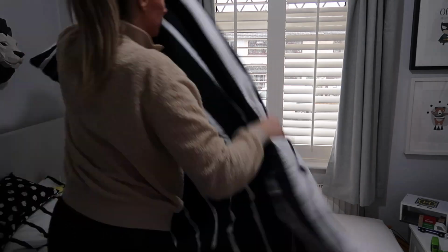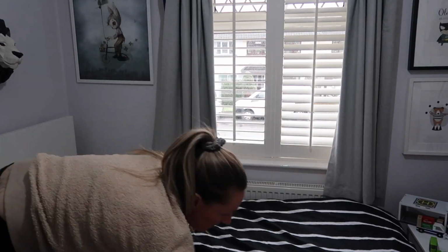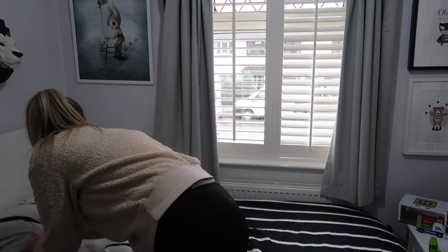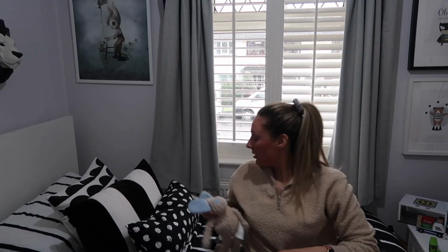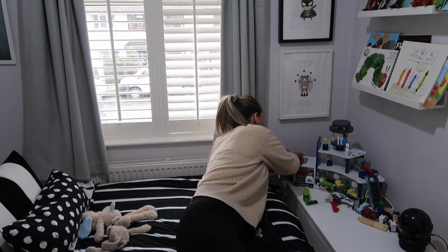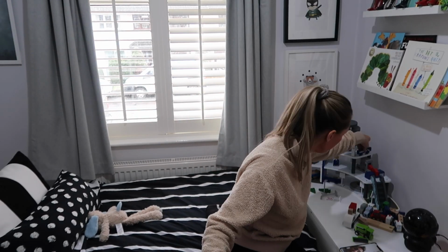But a lot of his other things, like his Hot Wheels garages, are just too big to have in his bedroom. So I'd really like to see what we can do with the house so that we can perhaps move Ollie into our room, and then obviously we need to move up into the loft maybe, if that can be done, just to give him a bit more space for his toys and so he's got somewhere that he can go to.